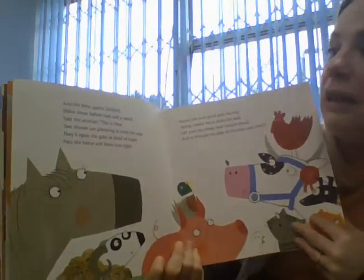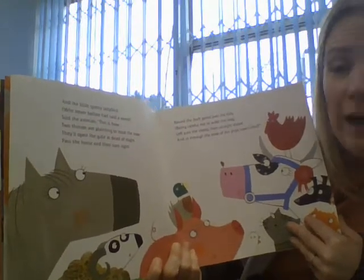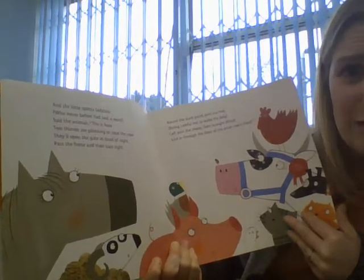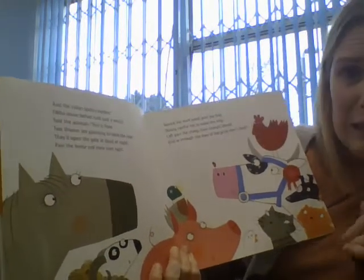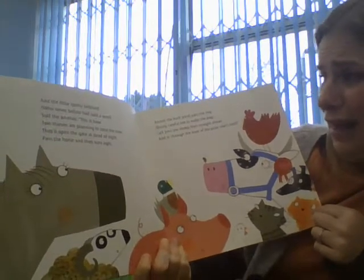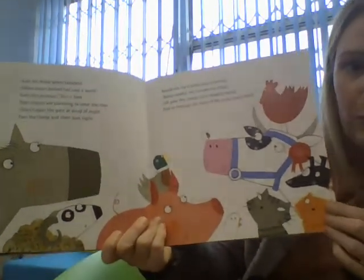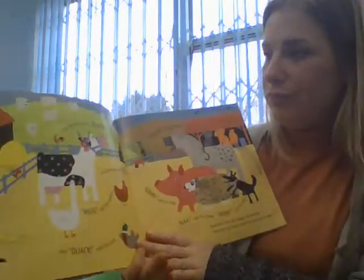And the little spotty ladybird, who never before had said a word, told the animals, "This is how two thieves are planning to steal a cow. They'll open the gate at dead of night, past the horse, and then turn right, round the duck pond, past the hog, being careful not to wake the dog, left past the sheep, then straight ahead, and in through the door of the fine prize cow shed." And all the animals look so shocked. They're thinking, "Oh no, what can we do?"